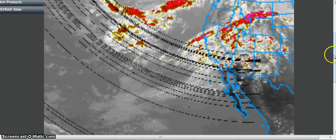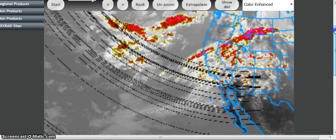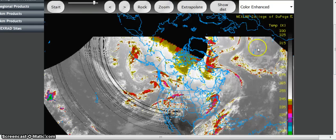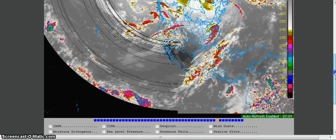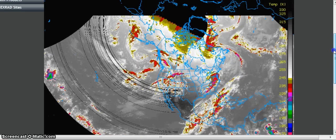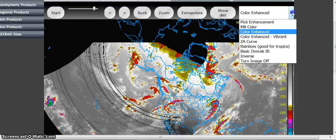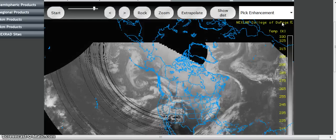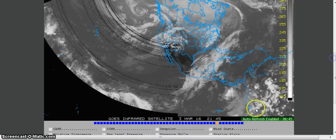Okay, now let's go down here to the bottom. Oh, let's see if it shows up if I unzoom it, so we can get a time on there. Oh, it doesn't. Okay, well, maybe if it's not color enhanced. Oops, there. Okay. Don't move, don't move. 21:45, that's GMT time.